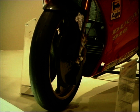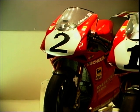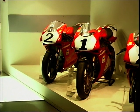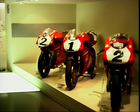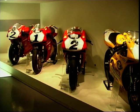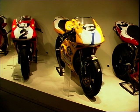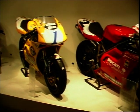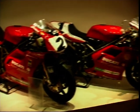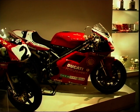Now bringing us right up to date, 1994 saw our man Carl Fogarty on a 916 win his first World Superbike Championship. In fact, the engine was 950cc. In 1995, the engine had grown to 955 and Carl won again. 1996 saw Troy Corser win again on a 996. 1997, we got here a 748. Castoldi won the 748 Supersports title on that in 97. 1998, Carl came back on a 996 and won again. And then in 1999, he won his 4th World Championship, again on a Ducati 996.